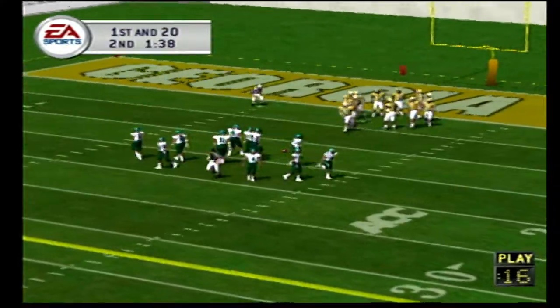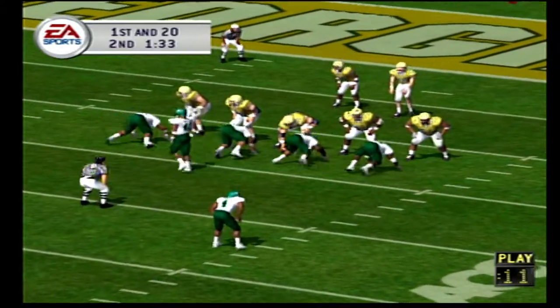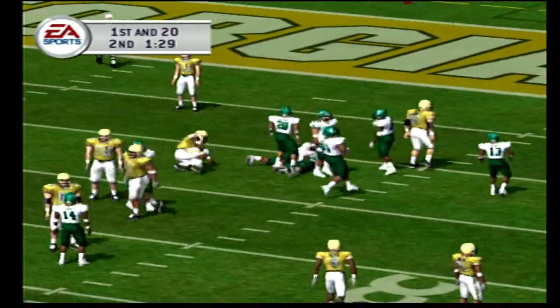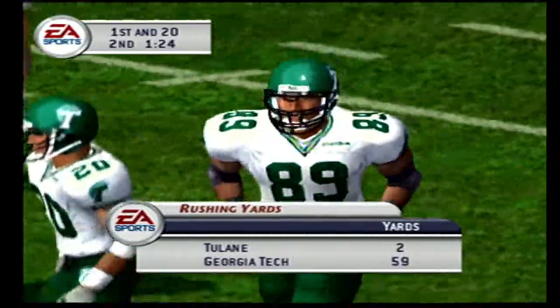It's first and a mile. Ball on the 13. Georgia Tech lines up in a shotgun set. He spins, and he's hammered down. Couldn't get anything out of that. No gain on the play.